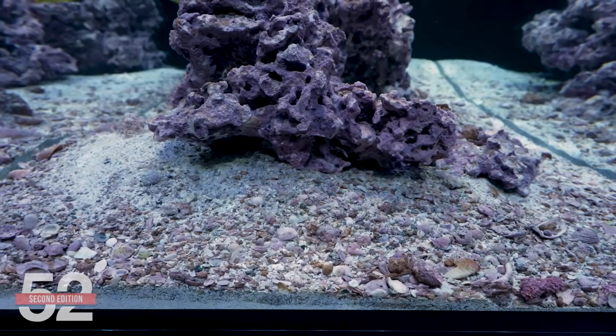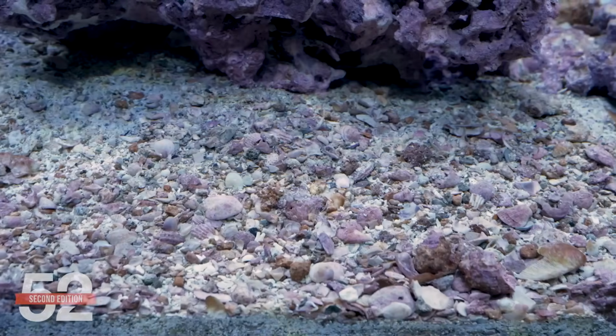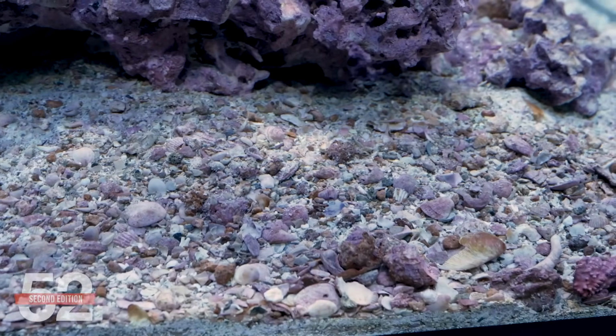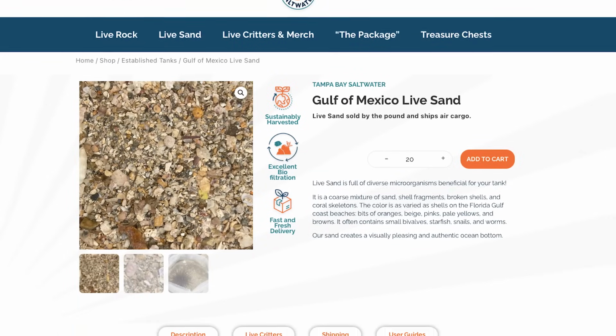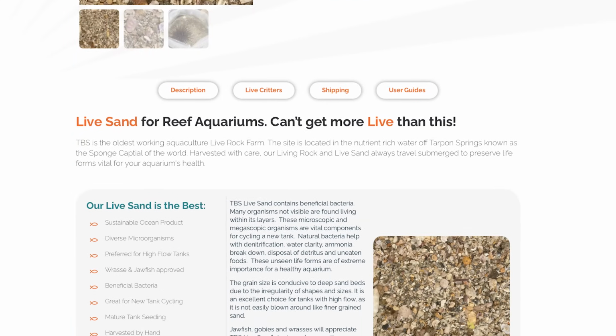Sand: a mix of Ocean Direct original grade with a few pounds of Tampa Bay Saltwater sand. The microbiome is provided with the bacteria on the Ocean Direct sand and the TBS sand. TBS sand is from the ocean, bagged in water and immediately sent to us, a solid microbiome donor.